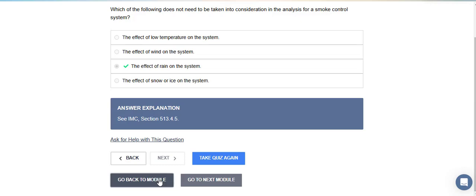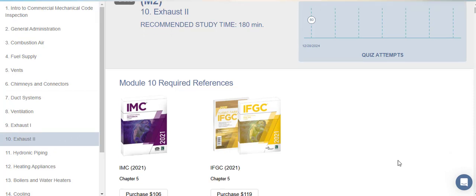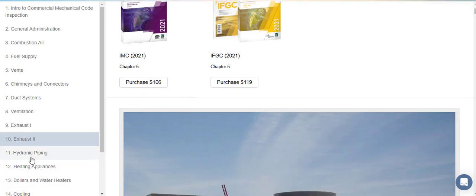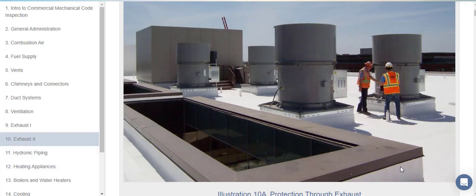Okay, so we finish the module here for exhaust 2, this module number 10. The next one will be module number 11, hydronic piping.